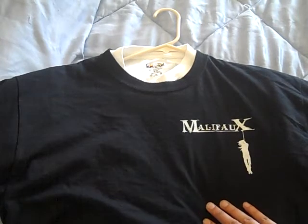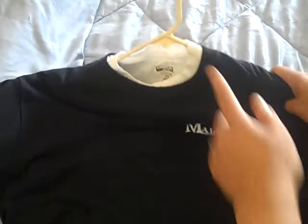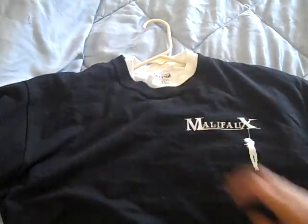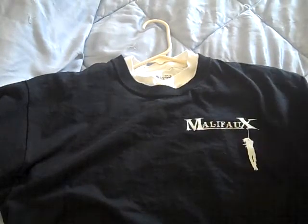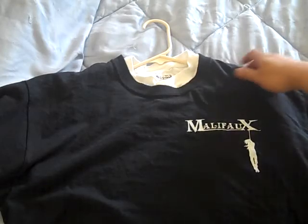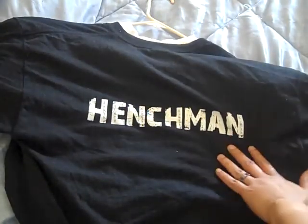So one of the things that I do with this shirt is when I wash it, I make sure to just hang dry or air dry it. I also don't keep it on a hanger, even though we're doing that for the purpose of this video, because you don't want to stretch out the collar too much. A third thing I do is I'll wear a white shirt or an undershirt under this shirt, and this also helps keep the shirt in good working order, and it just looks a little bit more presentable. Here's the back of the shirt, just in case you were wondering. It says henchman on it.